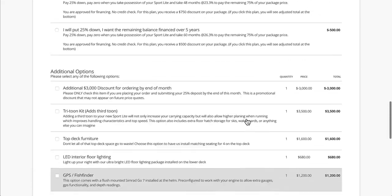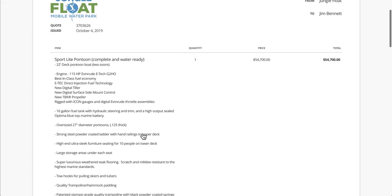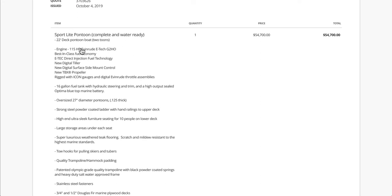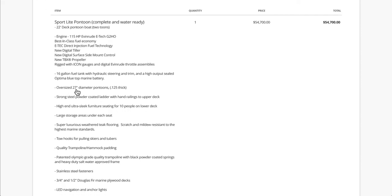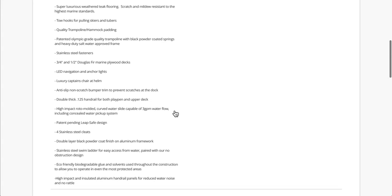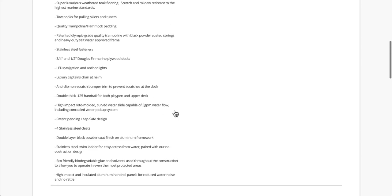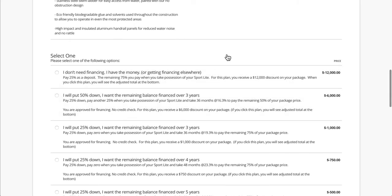But let's go back up to the top and take a look at what's important. Everything here in the first section on the left is everything that's included. This boat is a great boat. It's got the engine already installed. It's ready to go right into the water and operate. Here you have, and this has got oversized 27-inch pontoons. It has a lot of great features, so look at these carefully. This is like no other boat on the water, and Evinrude is like no other engine, and that's a fact. It's just an amazing engine.